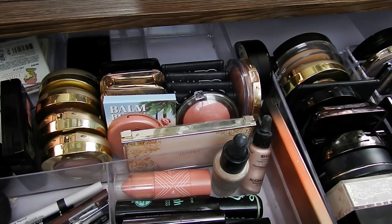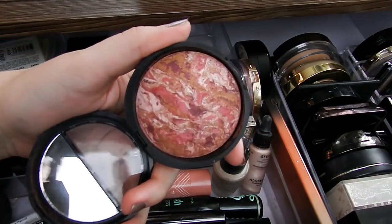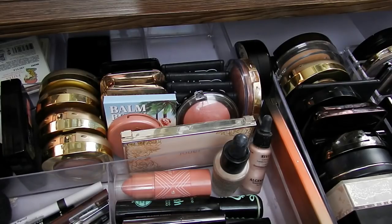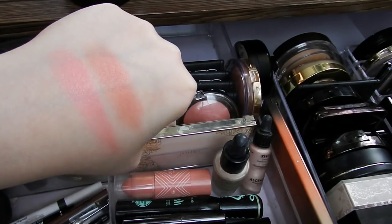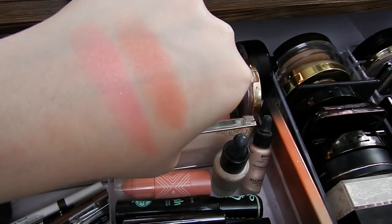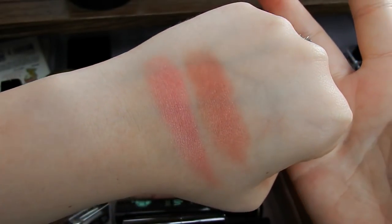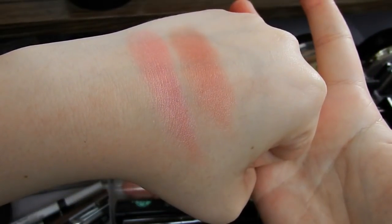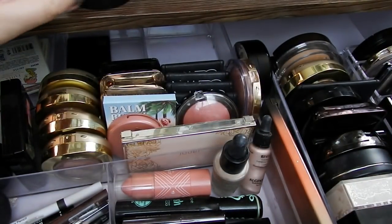The next one is Apricot Berry, which looks like Jupiter in the pan. This one I would say is more like a fall blush to me. Yeah, it has a lot more of those rich terracotta-type tones in it. It's really pretty.